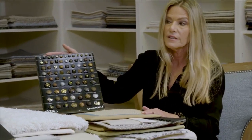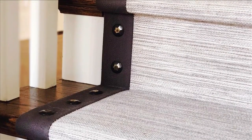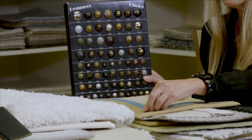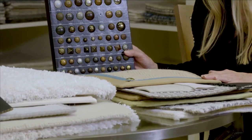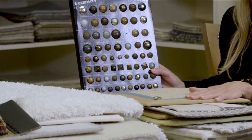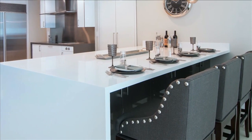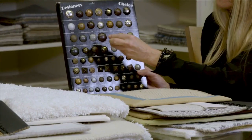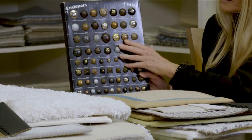And lastly, we even do a nail head. You can do it on a staircase, an area rug, and basically by selecting your nail heads and deciding where you want them applied along the way, you can create an even more interesting look. We see it on furniture. Absolutely. And upholstery. You definitely see it on furniture, and it's really interesting to see it bringing that detail, that metal, into your carpeting as well.